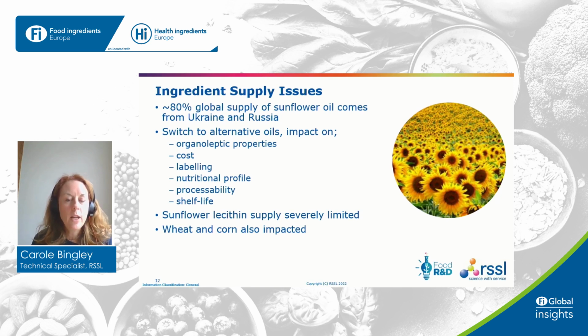Labeling, clearly, if you're changing an ingredient in your product, you need to be able to change the ingredient deck on back of pack. However, with sunflower oil, certainly in the UK, the FSA has released a statement to inform consumers that products which are labelled with sunflower oil may actually contain rapeseed oil. And this will be in place for a period of time to allow manufacturers to make that switch.